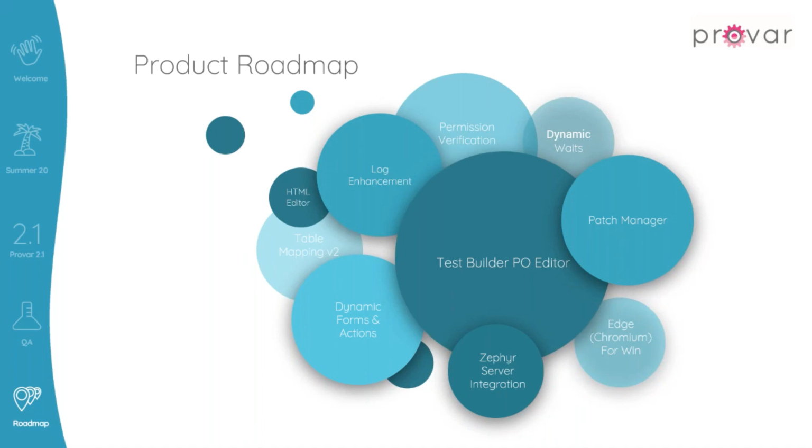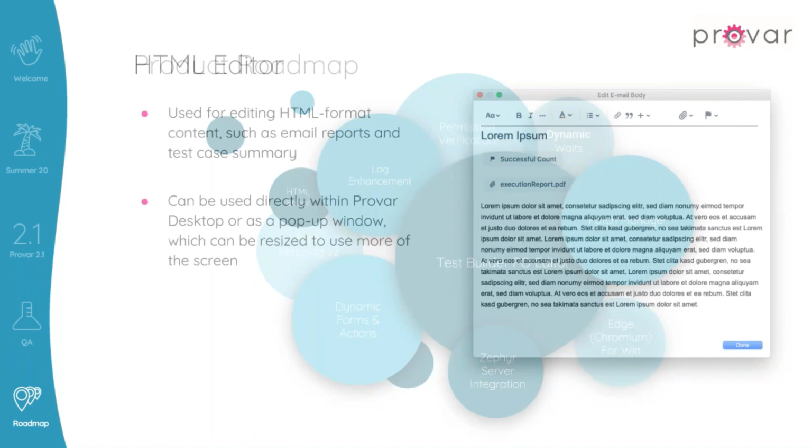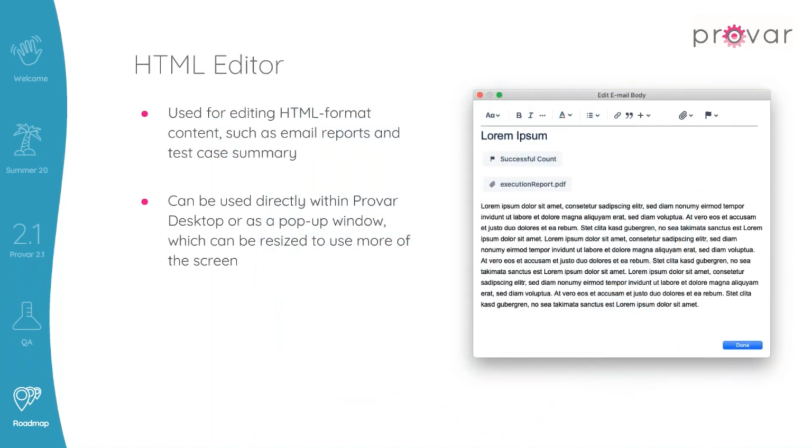Additionally, we're enhancing the way that patches are delivered to you, and also the mechanism by which you install these. On this slide, we have a sneak peek of our updated HTML editor. You may be familiar with our current editor, which is used for a number of purposes, such as creating email templates for sending test run results, or also to create documentation for test cases. In addition to an updated look and feel, our enhanced HTML editor has the capability to pop out into its own window outside of Provar Desktop, where you can expand it and use more of your screen space.